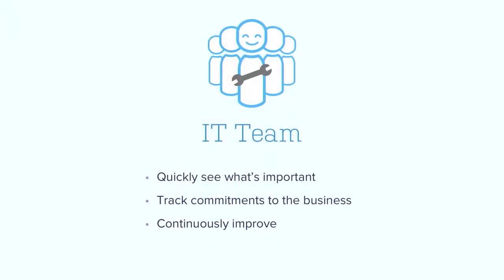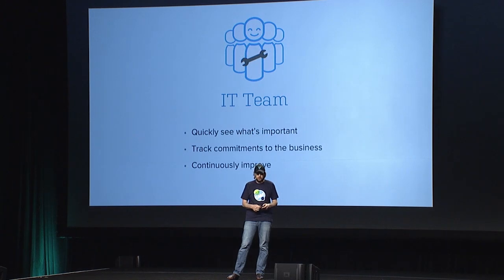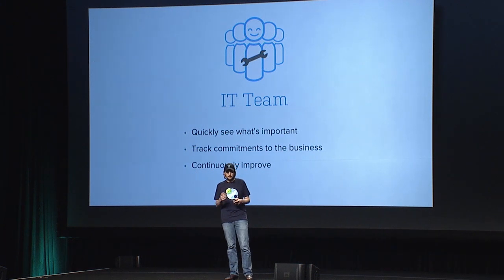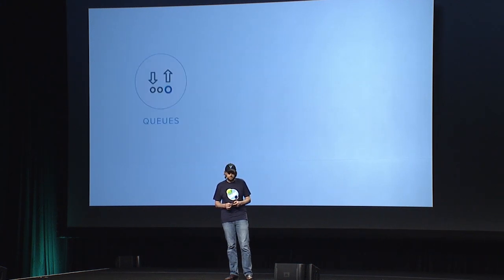Now, IT teams have some, what might seem on the surface, pretty simple goals. They want to quickly see what's important to them. They want to track their commitments to the business. They have contracts. They're a service delivery team. And they want to continuously improve. Just like development teams, and they share this in common. They want to be able to get metrics and analysis so they can improve their own work. They want to improve themselves. Very few IT tools give them that. So let's have a look at some of the features of Jira Service Desk and how it's going to help send your IT teams home earlier.